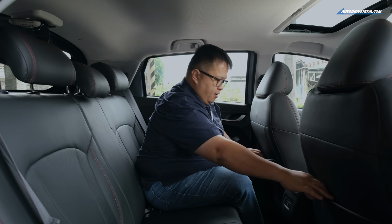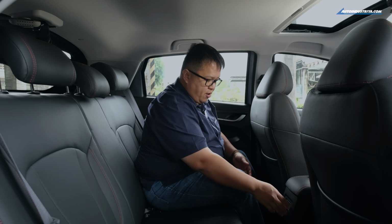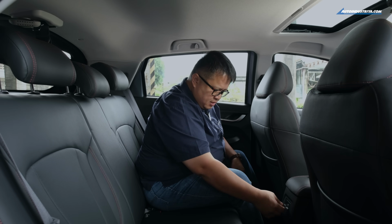You have rear pockets here. You have a USB-A port. You do not get rear AC vents in here. By the way, one thing I want to point out, the cover for the USB port seems a little bit flimsy.